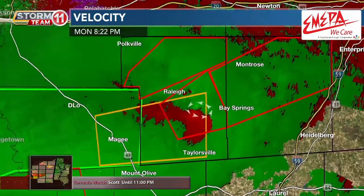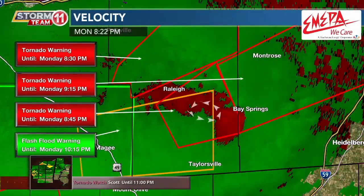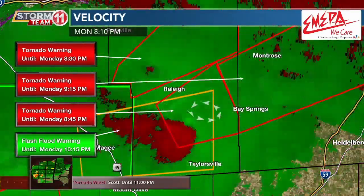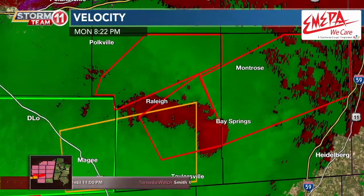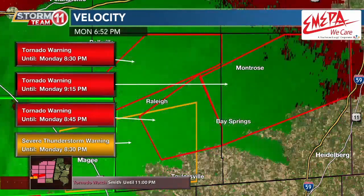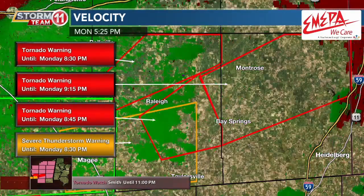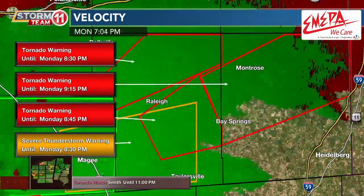Again, we do have 3 active tornado warnings right now. 2 are within the Smith County area, and even the 3rd one is for the eastern parts of Smith County, but it's going to extend into Jasper County. Areas that are in the clear, if you're south and west of the Raleigh area, you're more so in the clear. Again, the rotation is now east of you.